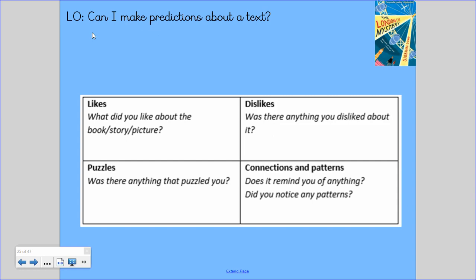You could set that out in the grid as it's shown on here, or if you'd like to just write it under the subheadings of likes, dislikes, puzzles, patterns, you can do that. These can be bullet pointed.